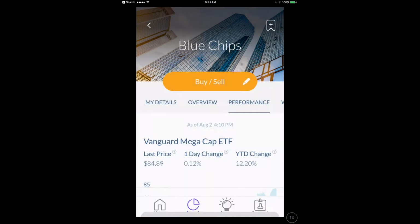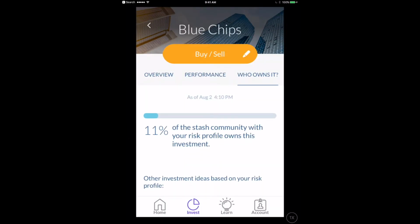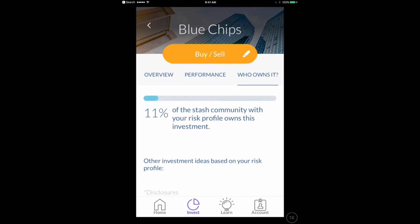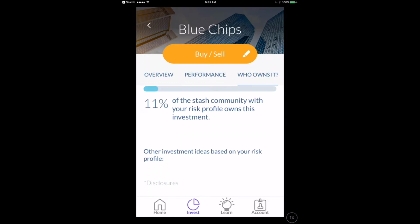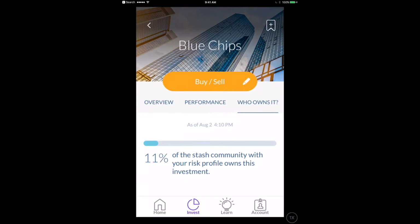Then if you swipe on over to who owns it, as you can see, 11% of the stash community owns it. That's actually pretty high. It may seem low, but I don't really trust that. I wouldn't use that as a factor if you're going to buy anything, because people open these stash accounts but never invest any money, so it kind of messes up that percentage. So I wouldn't really pay attention to that stat at all.